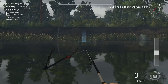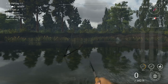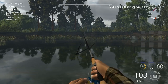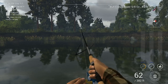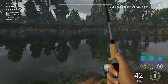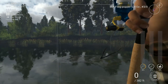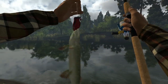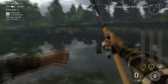This used to be a really good spot for the bass. Should still be, but there are other places that are just about as good as this one is. There we go. Not bad. Well, a grass pickerel. That I didn't really expect. It's almost a bit big for him. Must have been very hungry.